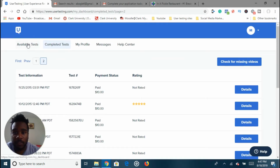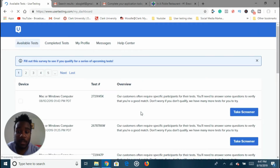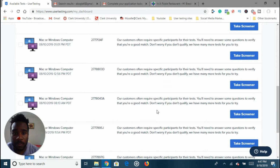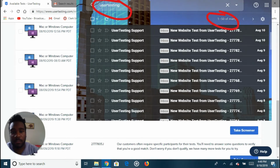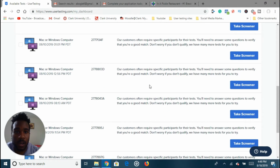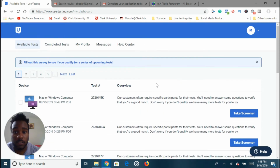So as you can see here, once you become a good 5-star tester, they're going to keep sending you more and more tests. And as you get more and more tests, you're going to get all these email notifications. I'll probably have something on the screen that just shows all the emails I constantly get from user testing of them wanting me to review a test, because again, I am a 5-star tester, so they want me to review these sites.